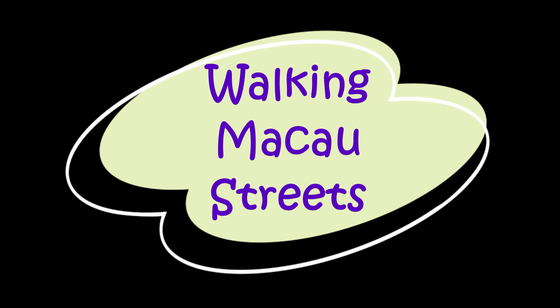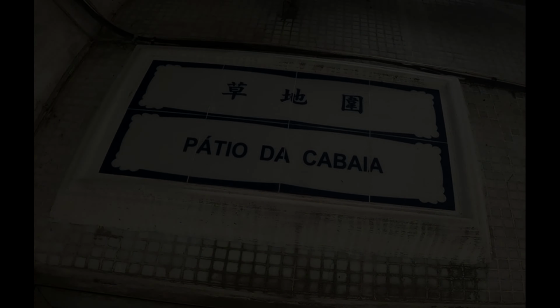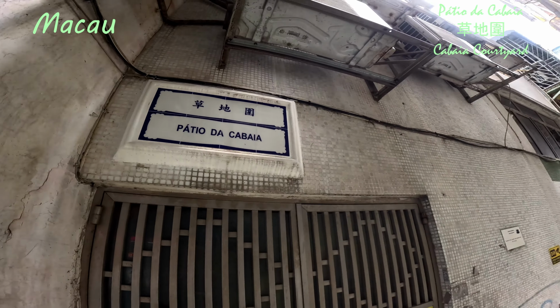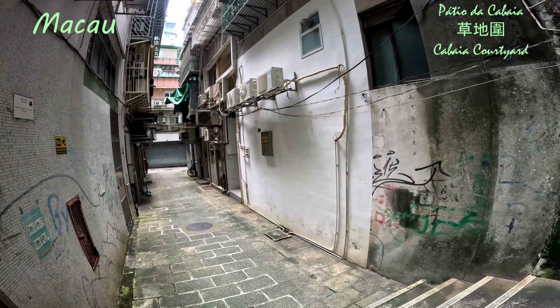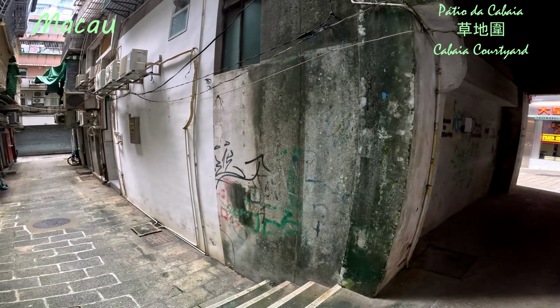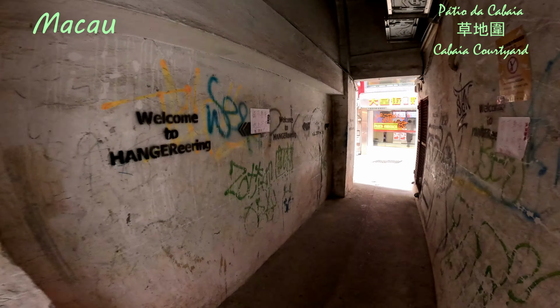Walking Macau streets. Dear Lord, show me a sign. Give me a map. Oh yeah. This little patio will surprise you. You wouldn't think it goes into what it does, but it does. So we're gonna walk around in a circle, I believe.